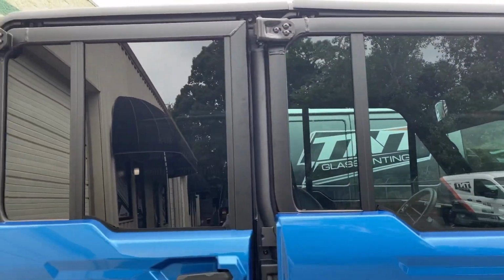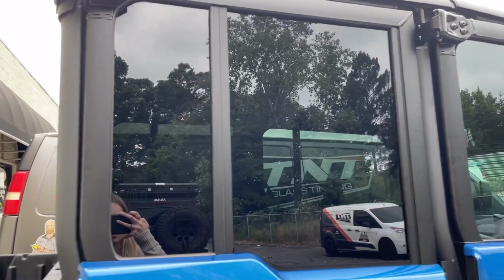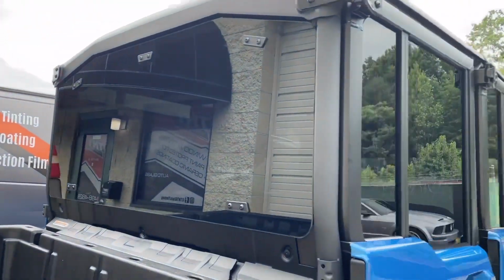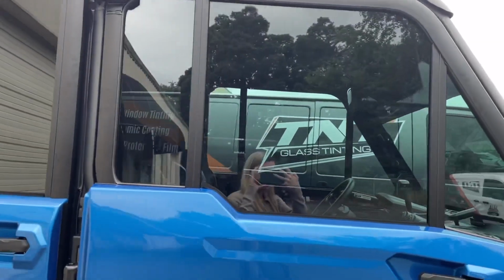And then we did our darkest shade of 5% on the two rear doors and the back glass for the most privacy possible, blocking out the most sun glare and everything while reducing the most heat.